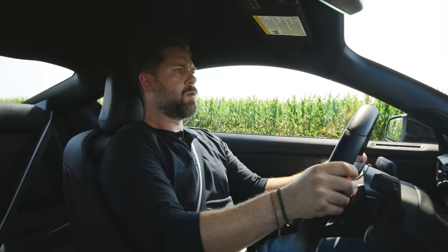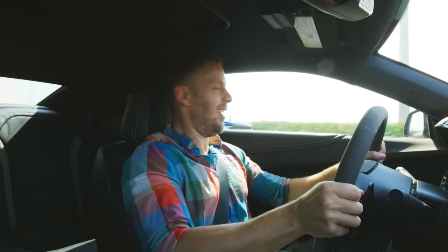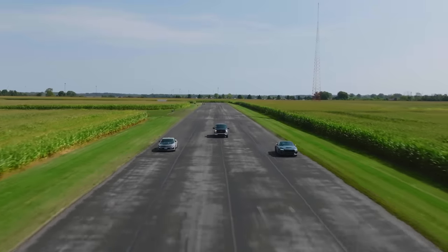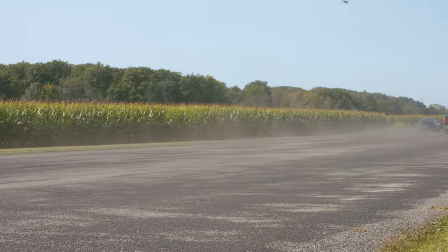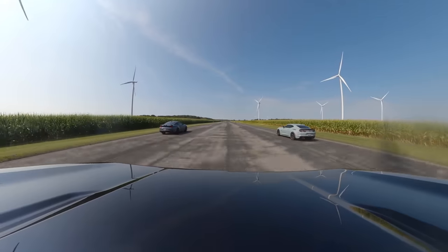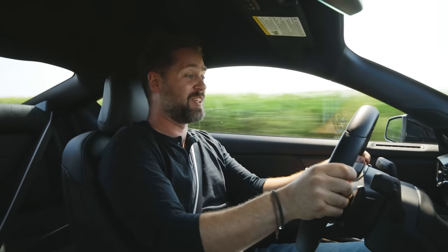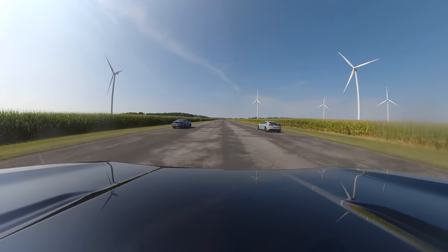5, 4, 3, 2, 1, go! Go on, Camaro! Here we go. Go on, Camaro! Oh, I've got him! Oh, it's close! That hooks up better than last gen. He's edging ahead! Oh my, that's a quick car.